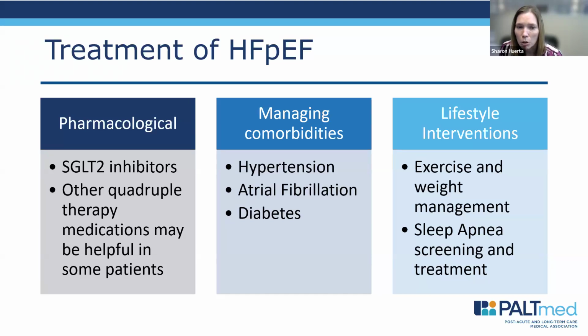However, the recent emergence of SGLT2 inhibitors has provided significant advancements, demonstrating benefits in reducing heart failure symptoms and hospitalizations for patients with HFpEF. Current guidelines also emphasize a comprehensive approach, including optimal management of comorbidities such as hypertension, atrial fibrillation, and diabetes, as well as lifestyle interventions like exercise and weight management, and sleep apnea screening and treatment.